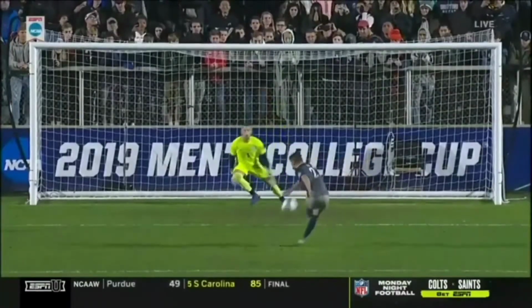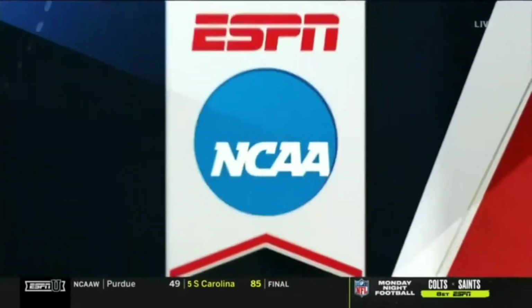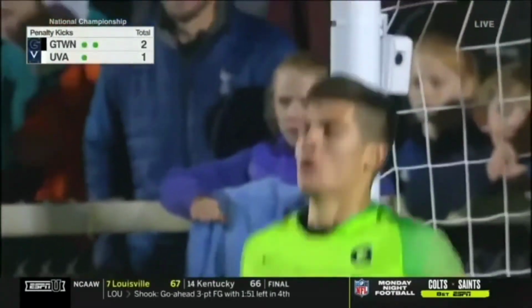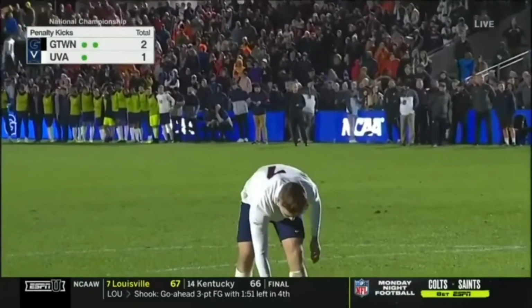Look at the amount of momentum behind this one. Ball doesn't even move. And that's just so difficult for the goalkeeper. Becomes a guessing game at this point, and Shuttler just goes the wrong direction. And Hoyas got to feel really good about their chances. You can feel the momentum in this stadium. They feel like this is within their grasp.